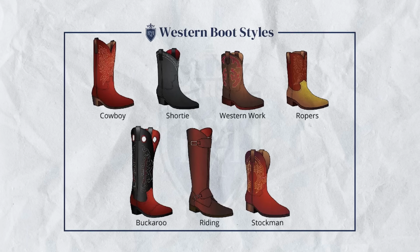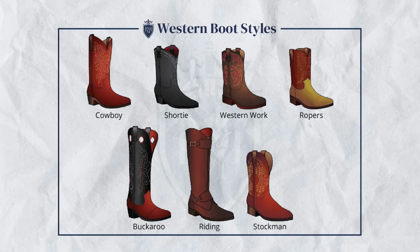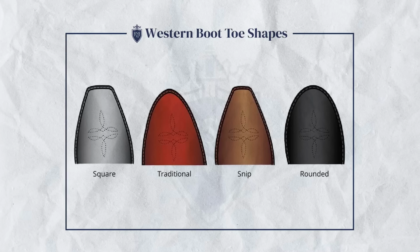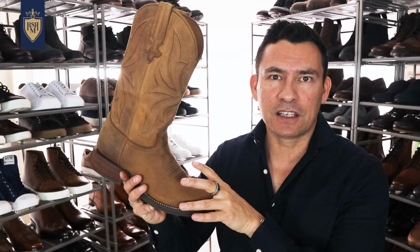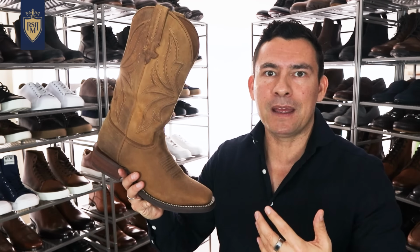Now, you're also going to see the word Stockman thrown around. Stockmans are very similar to the Western work boot. In fact, you could put them in the same category. You will see square and rounded toes on a Stockman, but usually the toe box is going to be a little bit wider. These are made for men that are working on their feet, not necessarily up in a saddle.